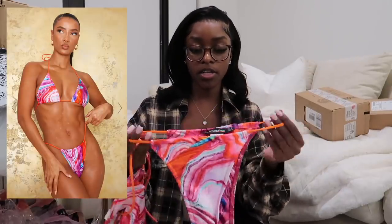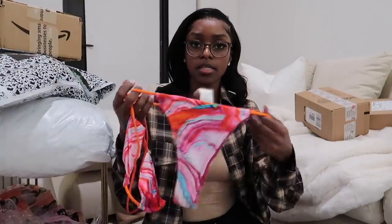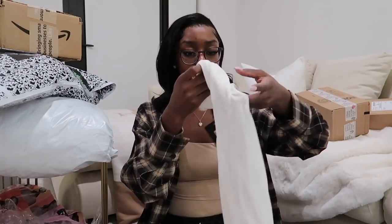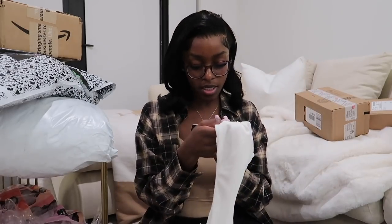I picked out another bikini. This is one of my more fun ones. Oh, I actually like how this is. This is a size zero, and I feel like this is gonna fit me well. Well, at least this part is. Oh, this feels so nice. Oh my god, I'm so glad I sized down in it.